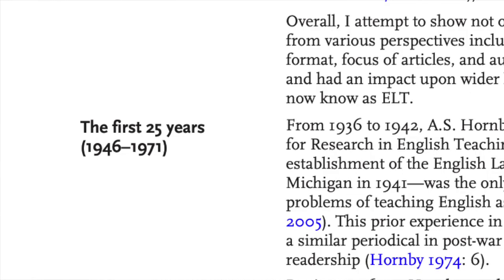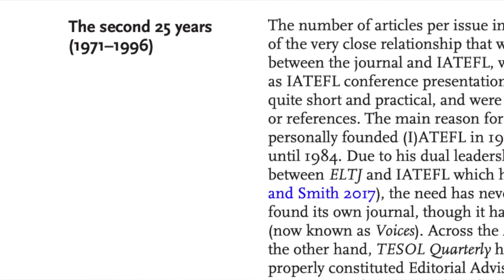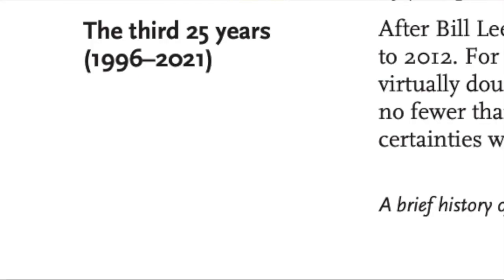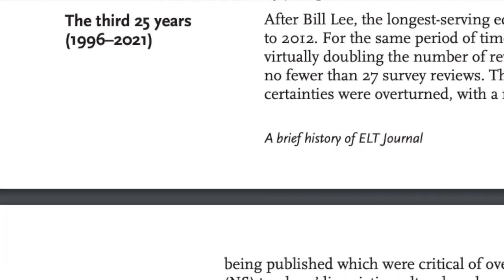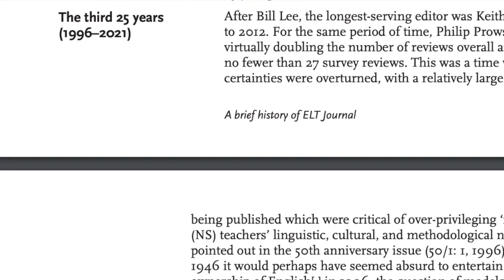I divided the article into 3 periods of 25 years each, and I think you might find some interesting differences from standard histories of TESOL methods if you read the article. We have lots of preconceptions about what the past was like, often negative ones, and I hope you'll end up agreeing with me that it's useful as well as interesting to look more closely at what actually occurred in the past, to give us perspective to see where we're going in the field of ELT or TESOL.